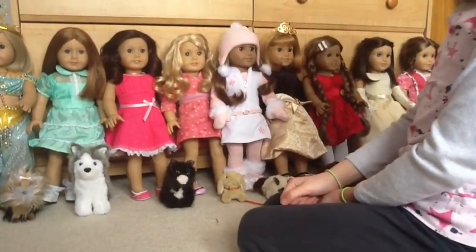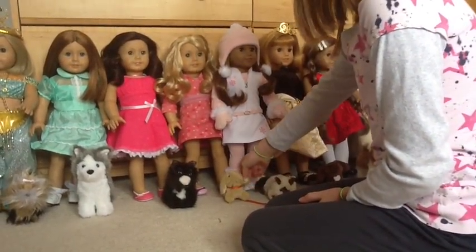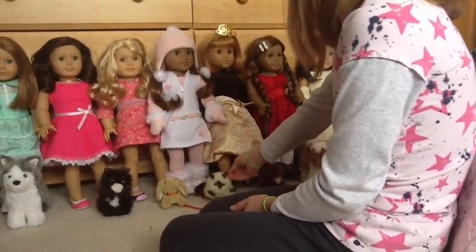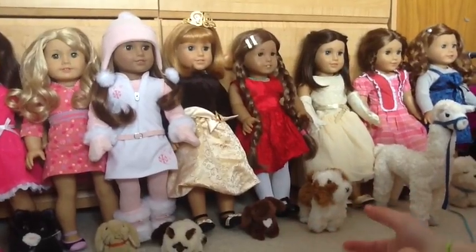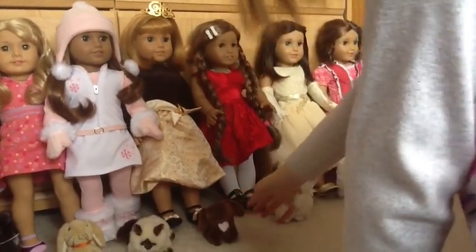This is Lainey Holland. She loves the outdoors. And this is her bunny, Lulu. This is Marisol Luna, and she loves dance. And this is her cat, Rascal. This is Nellie O'Malley. She loves going to balls and dancing and all that stuff. And then this is her bunny, Nutmeg.